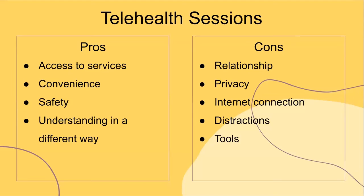Internet connection is a big factor. Reliability with internet is sometimes difficult. As you can see, even my computer was taking a little bit to load today. And so, you know, really making sure to have reliability on our ends, but internet goes both ways, and sometimes you will experience lag or disconnection during services. And so making sure to have a plan in place if that disconnection occurs.